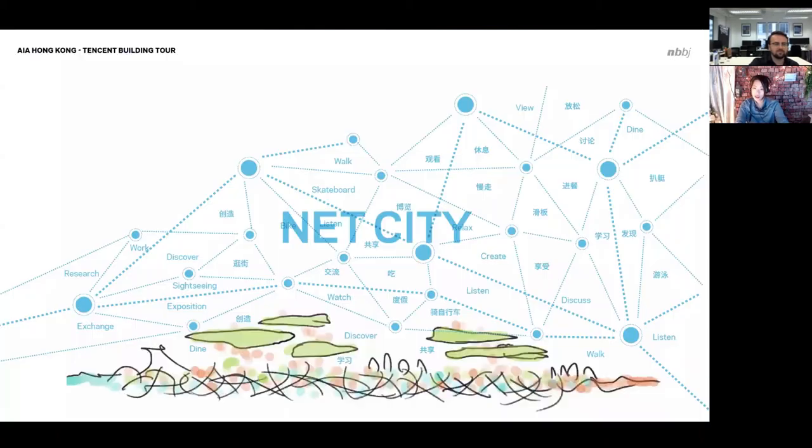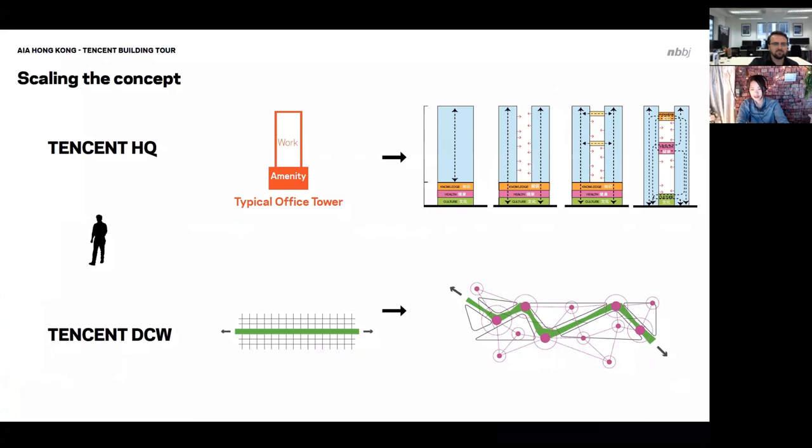So our idea is for this net city. So what is net city? It's almost the same concept as what we are doing with the synergy tower. Next. 10 years ago, we did this headquarter, where we broke down the typical office tower to create this decentralized linking and a more organic journey throughout the entire site.